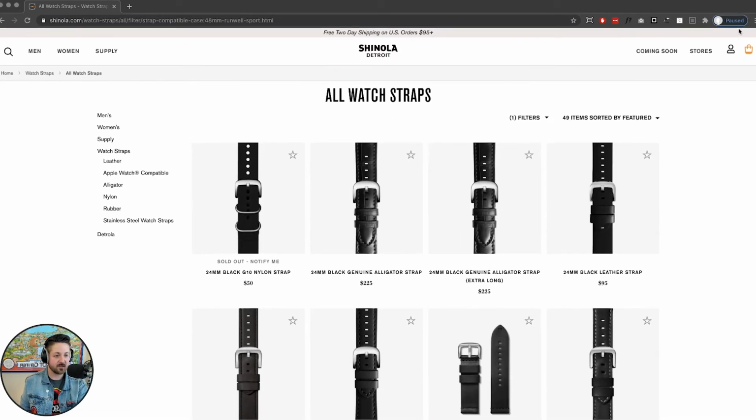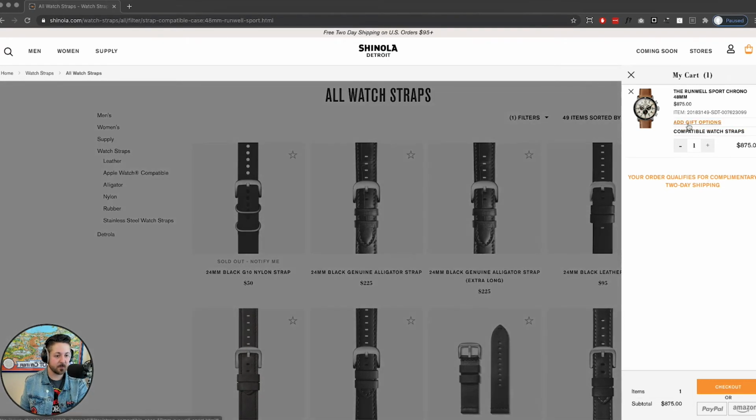I mean, just looking at the URL, obviously, again, this is not Shopify, but you could do this in Shopify. Strap compatible case, 48 millimeter Runwell Sport. So these are truly only the straps that will work. Oh yeah, it looks like the equivalent of filtered by tag. Yeah, these are only its own. They made a collection. Oh no, it's a filter. I could see it's a filter applied. That's clever. Yeah, these will all work on that one.